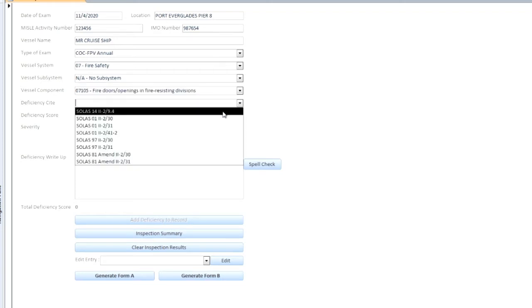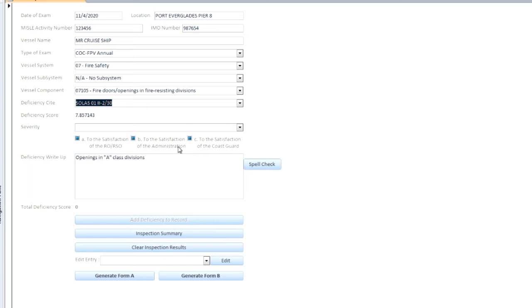Now for the deficiency cite. This is where you must select the appropriate convention and regulation for the ship you're on and what you found. In this particular case, it's 012230. You'll see that it automatically drops some verbiage in the deficiency write-up. Some of them are going to be very specific, and some are going to be just a few lines to get you close and get you started. And that's because the potential of what could be is so broad and so big that we had to leave it a little smaller in some of these broader ones. However, some will be very, very specific.